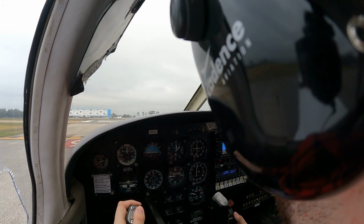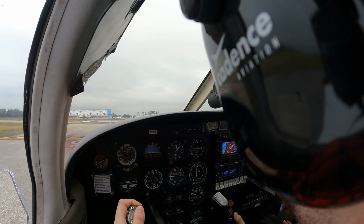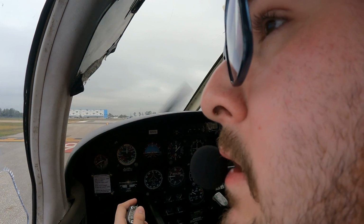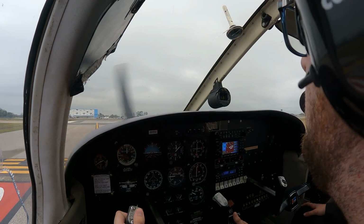Cherokee 9205 X-ray, Lakeland Tower, proceed on course to the north, runway 9, clear for takeoff. Runway 9 clear for takeoff, 05 X-ray. Perfect. We're going to line up, check final. Final looks good. Down the runway looks good. I don't see anybody coming in.